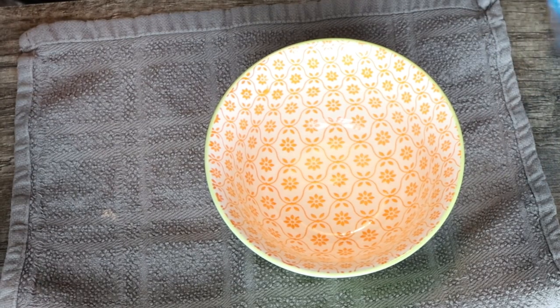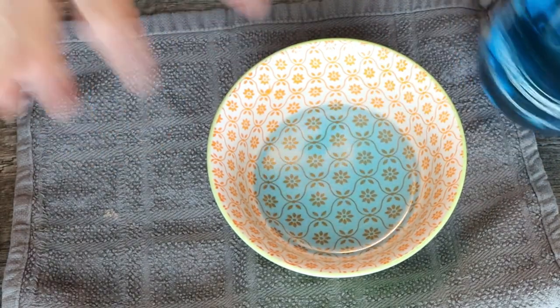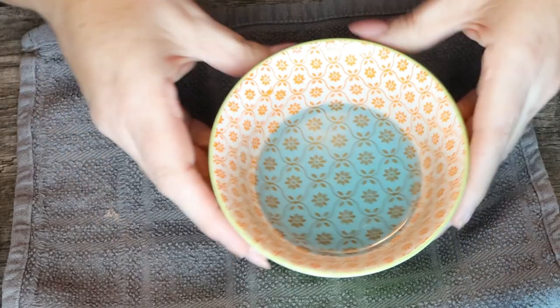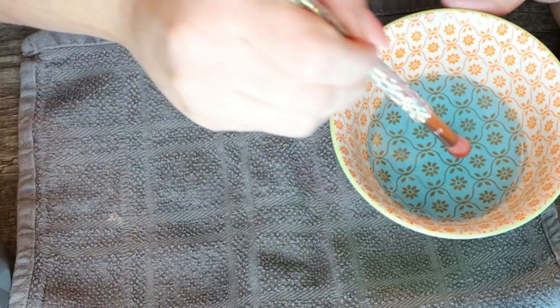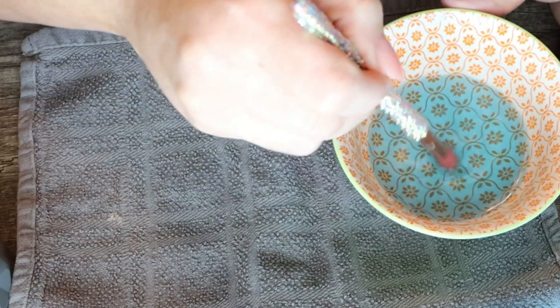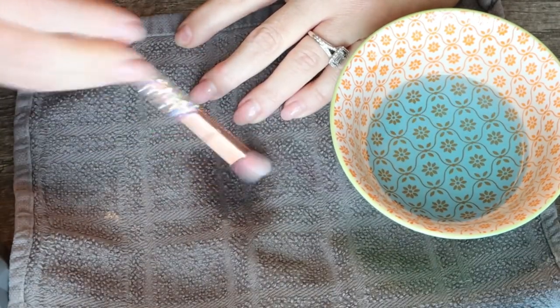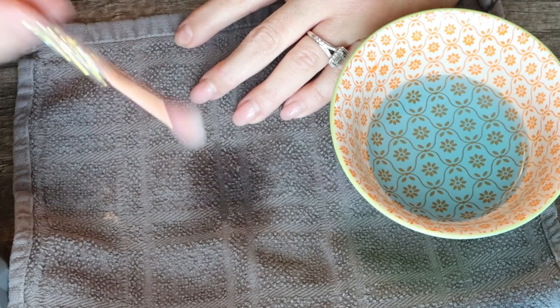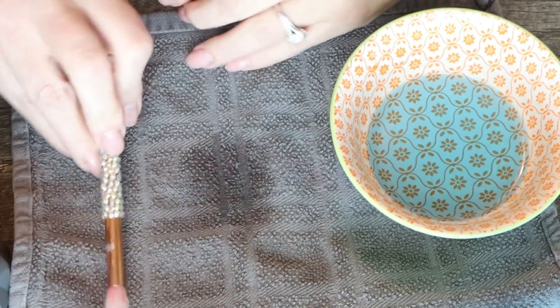I'm going to put some of the Cinema Secrets cleaner in the bowl. I don't know how much we need to clean the brushes. Set that off to the side. And we'll go ahead and try this out. So it says to dip just the bristles in the cleaner and then wipe it on a paper towel or a towel. Wow, that took all of that eyeshadow off. Pretty dry. I mean, it's a bit damp, but not bad at all.